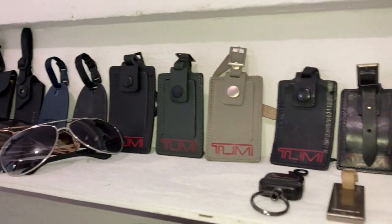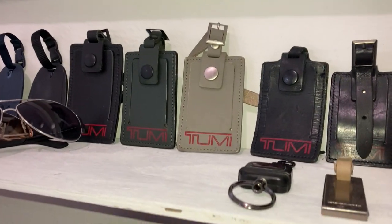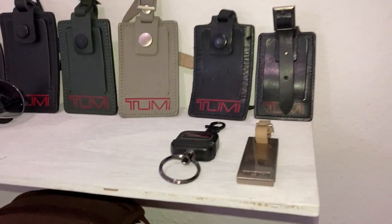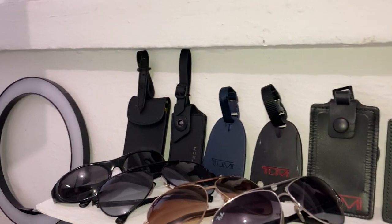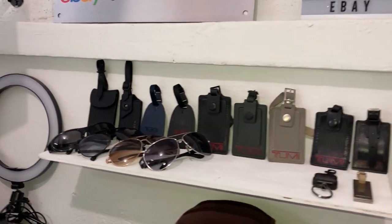And the fourth one I put into my Tumi tag collection. You can see it right there, the gray one. These are all luggage tags from Tumi, all off of bags that I have sold.